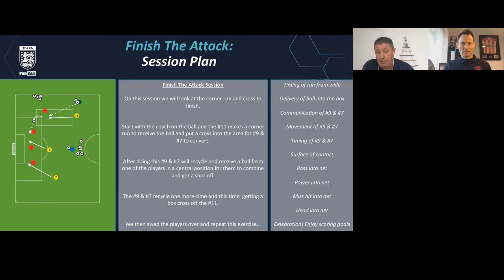And like we said earlier on, it's no coincidence we put this in here: enjoy celebrating the goal. Make a celebration of it. High five each other. Run away to the corner and slide. Not at the wrong time, but at the right time. Certainly, if from this sequence you score 3 out of 3, I'd be reeling away to the corner and giving it a celebration without a doubt.